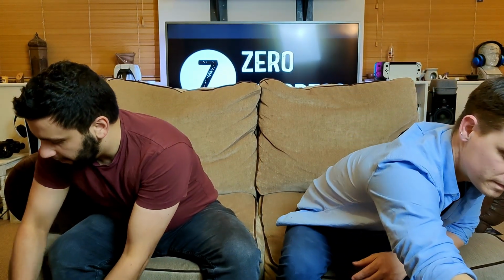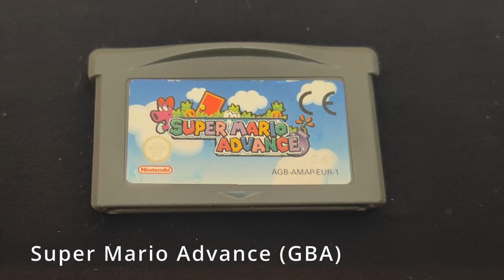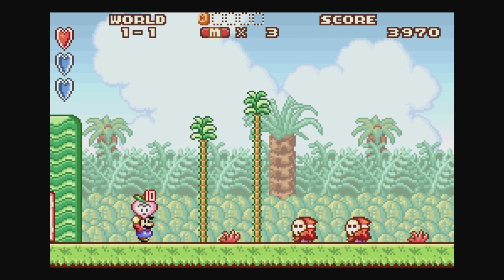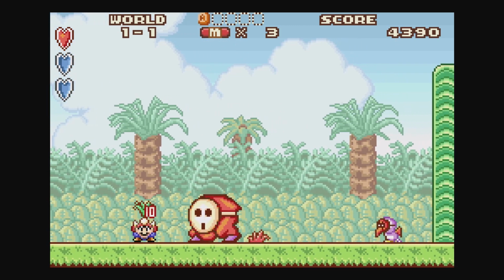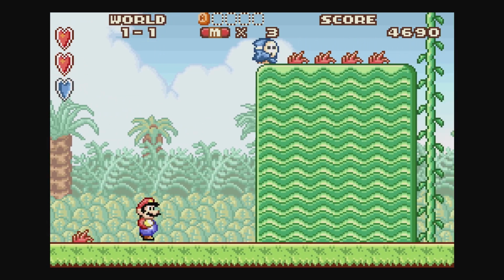Yeah, my turn next. I'll do all these ones together. So on the Game Boy Advance cartridge only, I got Super Mario Advance and Super Mario 2. When I picked this up, I thought this was Super Mario 3, Super Mario Advance 3. But obviously now I've got Super Mario Advance 2 to get. So yeah, I've been wanting this one for the collection for a while. Really happy I've got it.